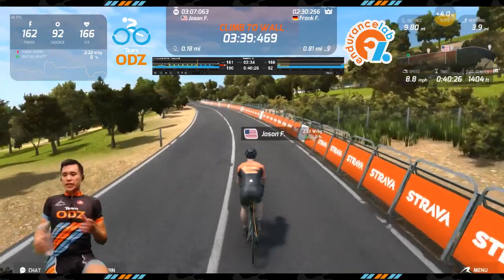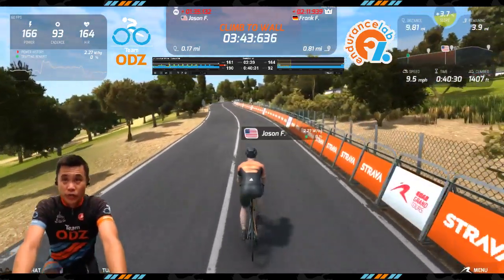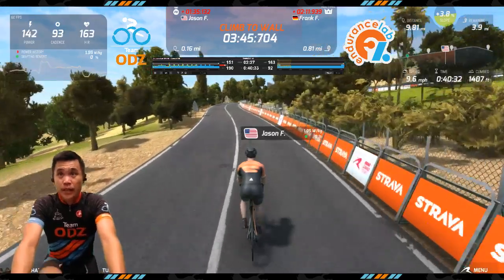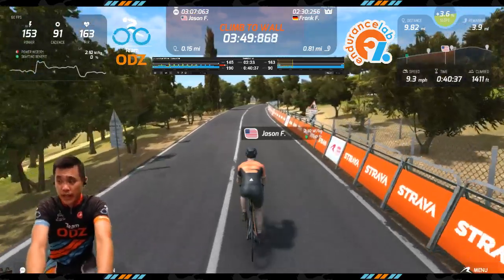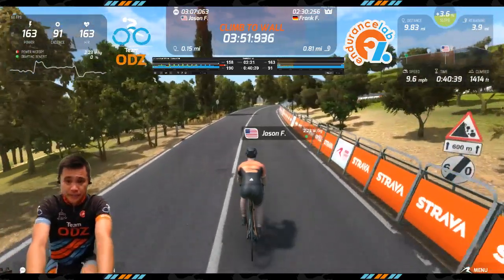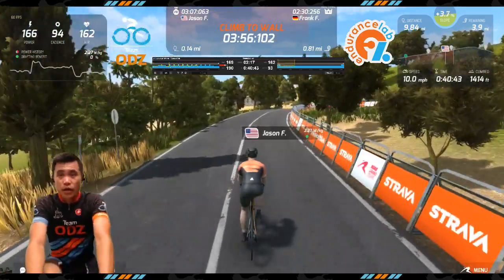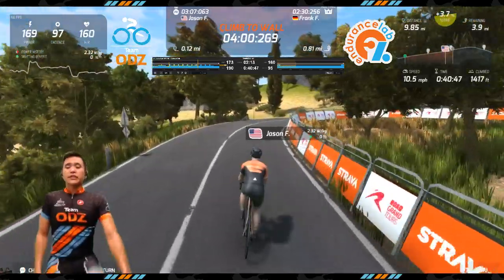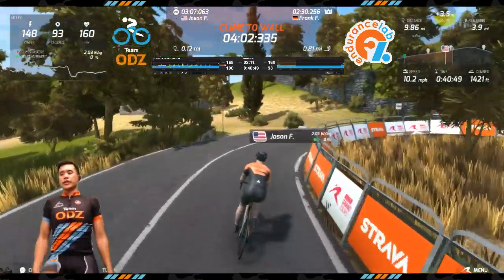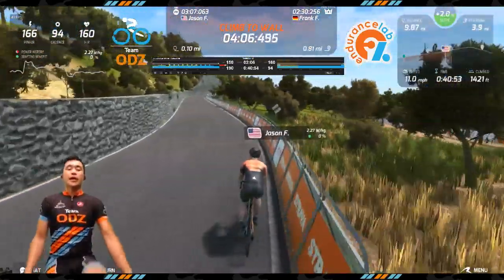A lot of these wattages are all below threshold for those riders riding along. So, not huge efforts here. Really, really skills-based. So remember that. Looking good. We've got three left here, okay? Really focus. Really focus.